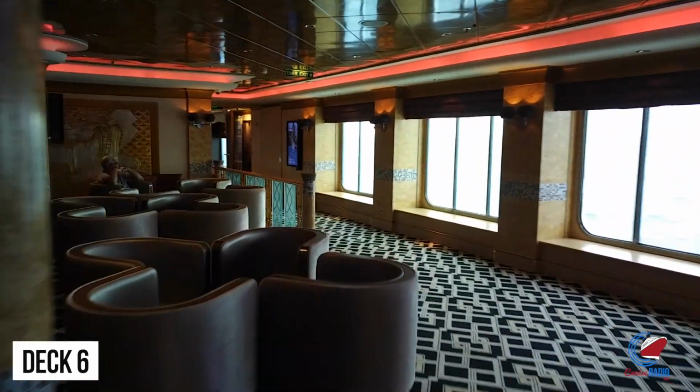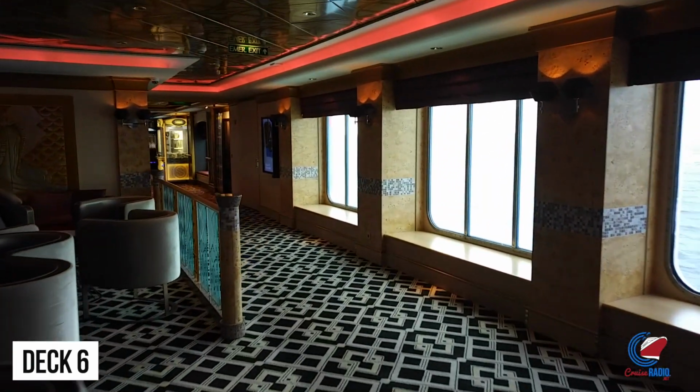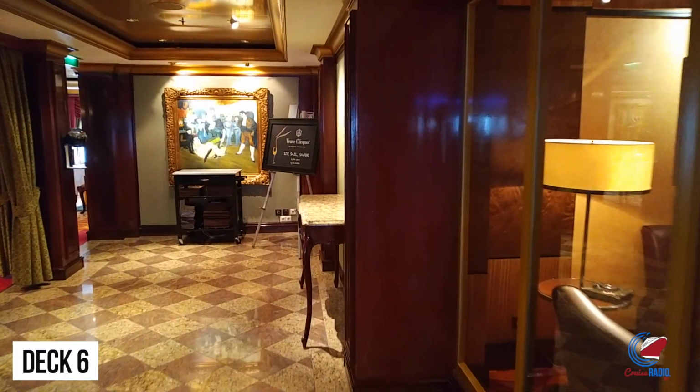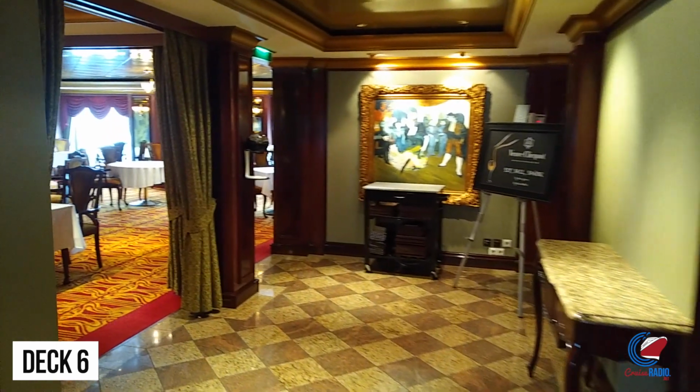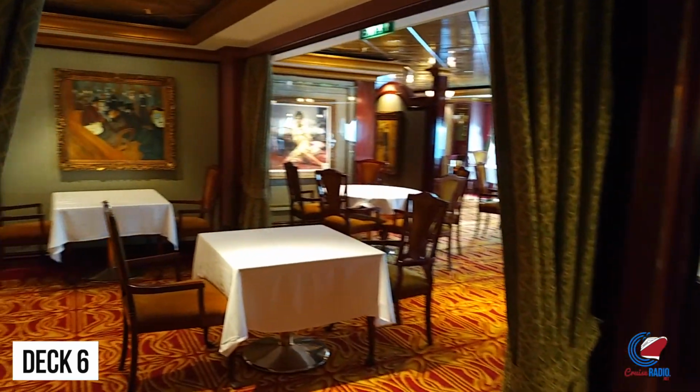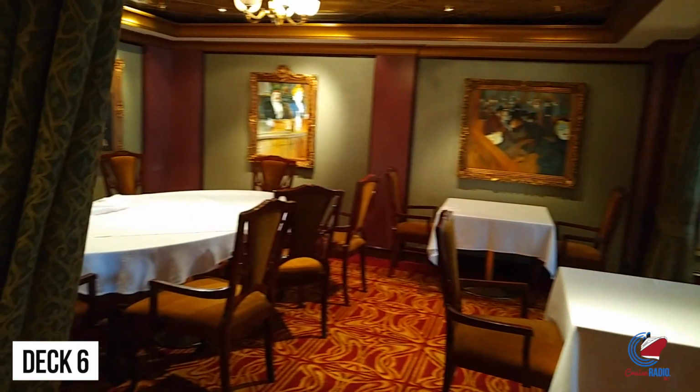And then just opposite, on the other side, is going to be the Le Bistro. That's the French restaurant here on Norwegian Pearl, and this is one that is extra. So if you have the dining package, it's included in the dining package. However, if you don't have that, you'll have to pay extra to dine here in the French restaurant.